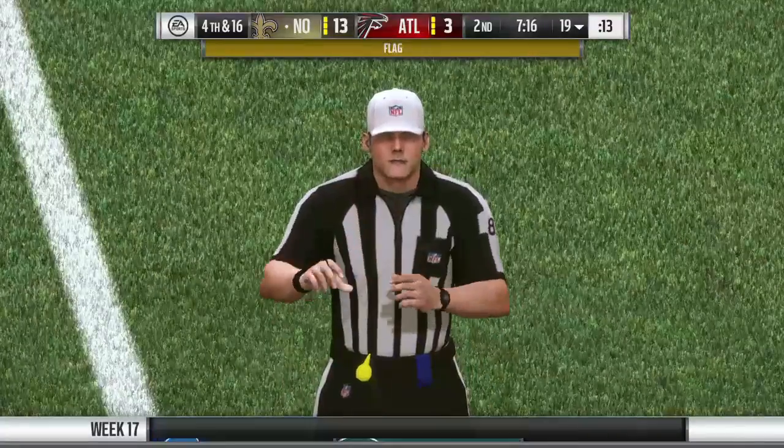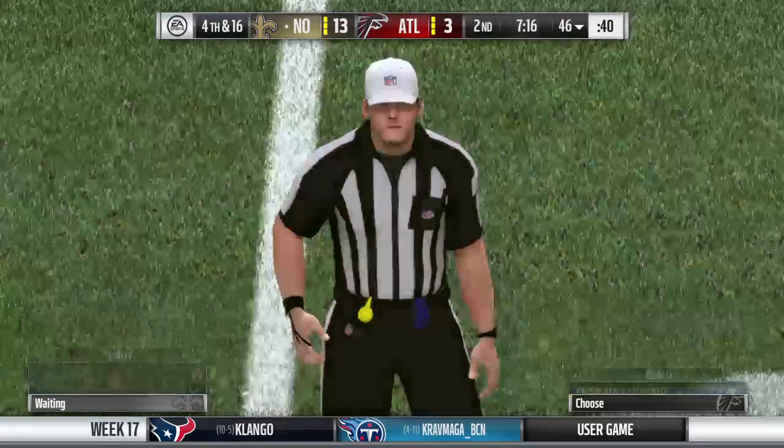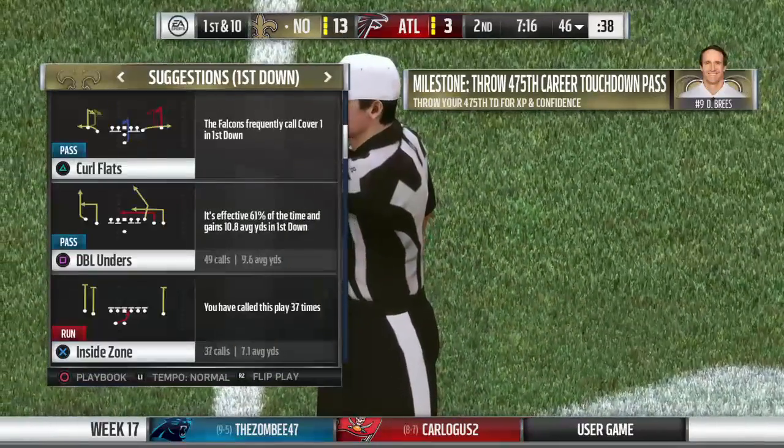Illegal block in the back. Return team. Automatic 1st down.